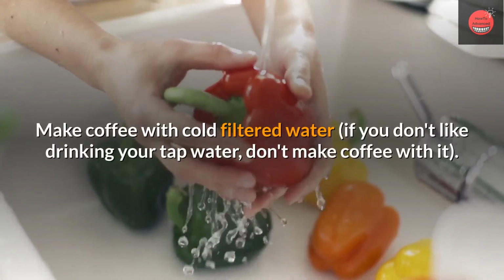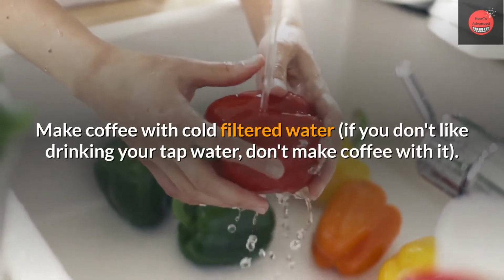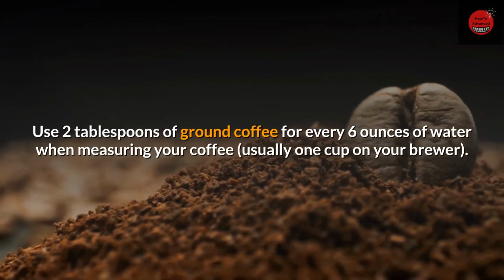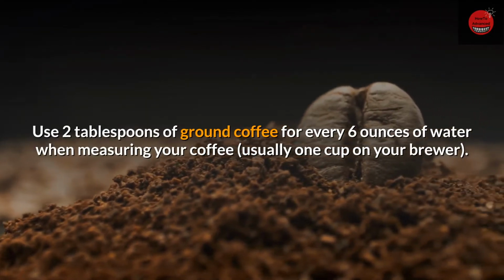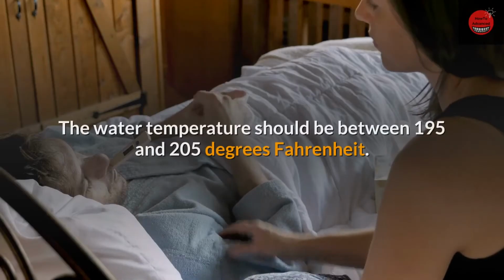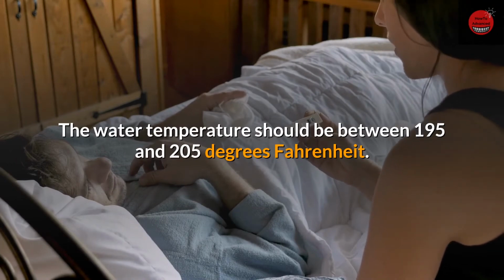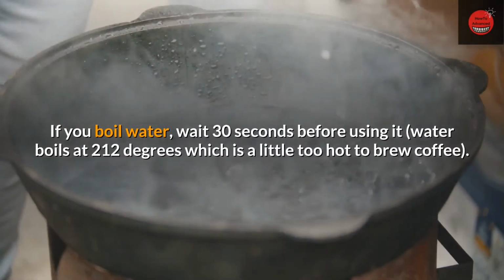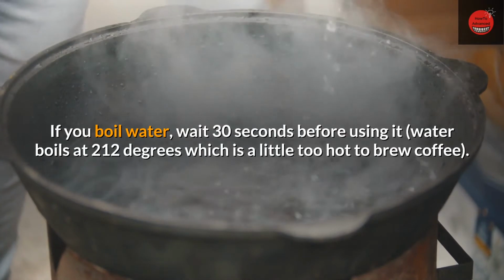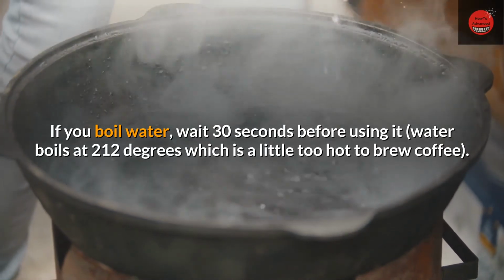Make coffee with cold filtered water. If you don't like drinking your tap water, don't make coffee with it. Use 2 tablespoons of ground coffee for every 6 ounces of water when measuring your coffee, usually 1 cup on your brewer. The water temperature should be between 195 and 205 degrees Fahrenheit. If you boil water, wait 30 seconds before using it. Water boils at 212 degrees, which is a little too hot to brew coffee.